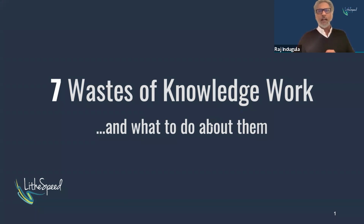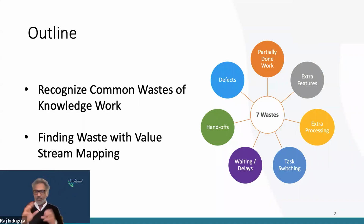The agenda is pretty straightforward. There are 2 distinct chunks to this. It's all about waste recognition. The first part is, yes, there's waste all around us in our daily work. What are some of the common wastes and how might we categorize them to help us think about these in a more disciplined manner? That's the first chunk, recognizing common waste of knowledge work.